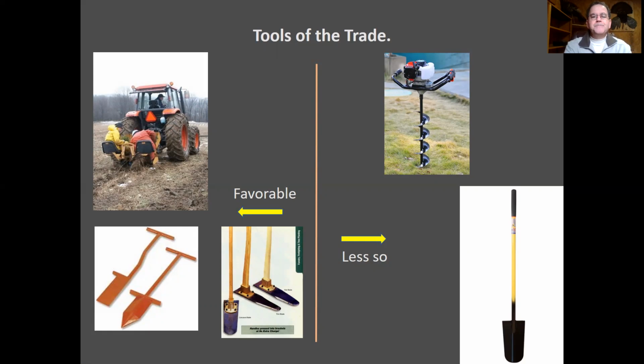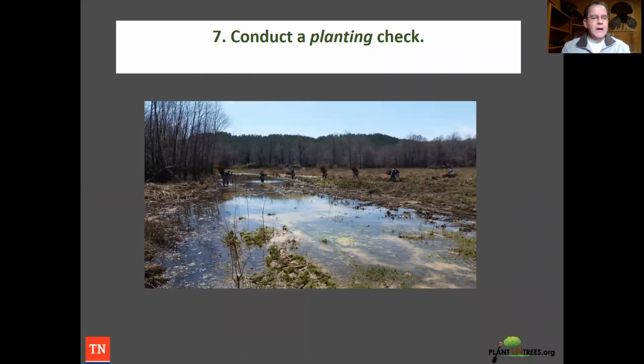Well, you're going to conduct a planting check as well. Feel sorry for these fellows planting in the water here, but there are a number of things you want to look for, whether you're planting it yourself or you're observing or overseeing others that are planting. Of course, we want the seedlings to be straight if at all possible, to get them off to a good straight start. But even more important than that, we want them to be tight. Once they've been planted, we want them to be tight. So I like to actually tug on the seedling and make sure it's not loose.